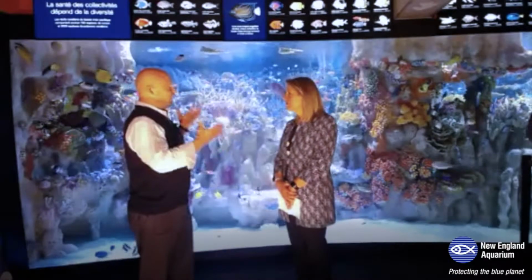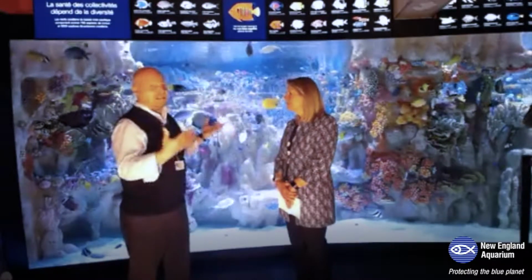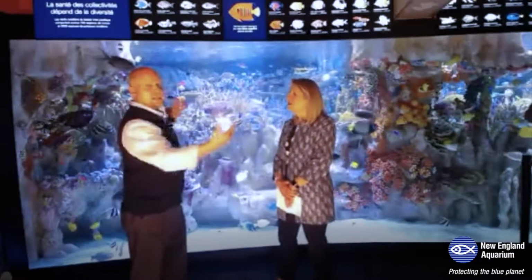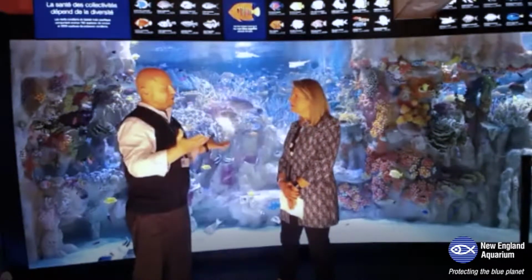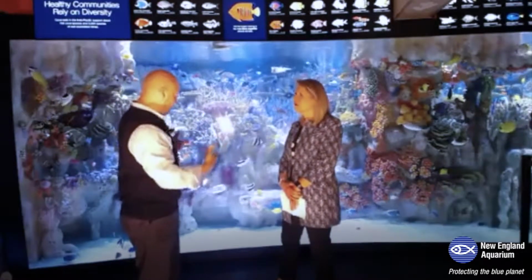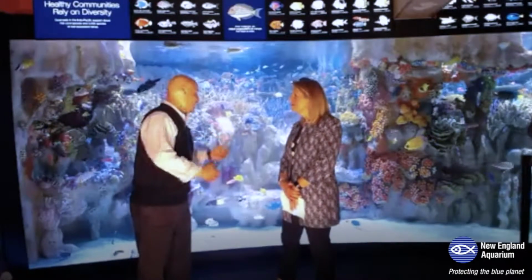So, for something like this, what we decided was we wanted to do something that has a little more impact. It's a little more immersive. This big curved concave plexiglass window here really encapsulates your whole cone of vision. So it really creates this immersive feeling, like you can almost step over the threshold here right into the water column.